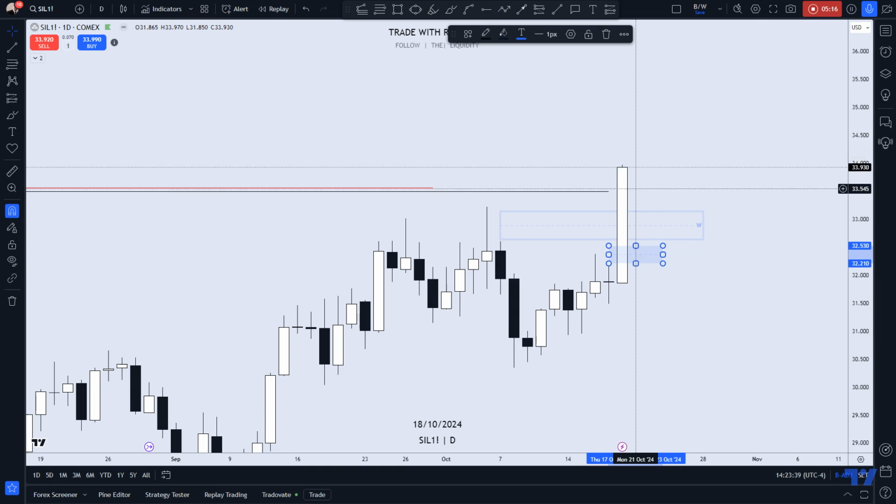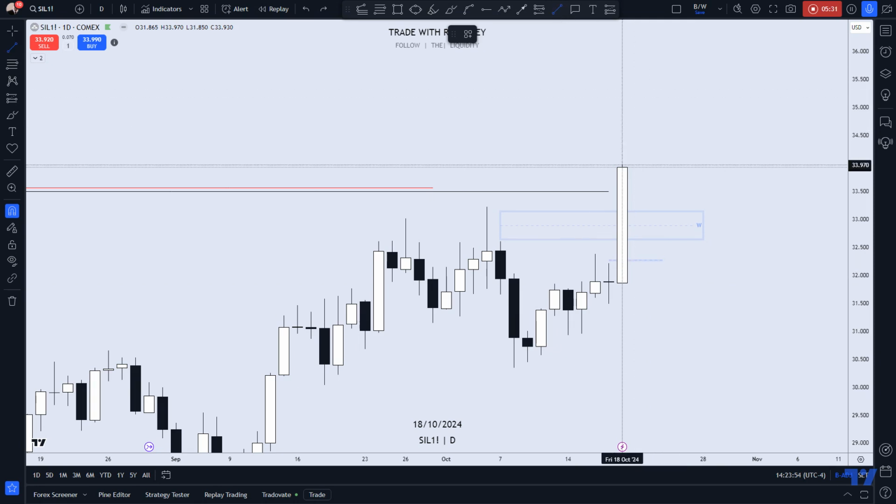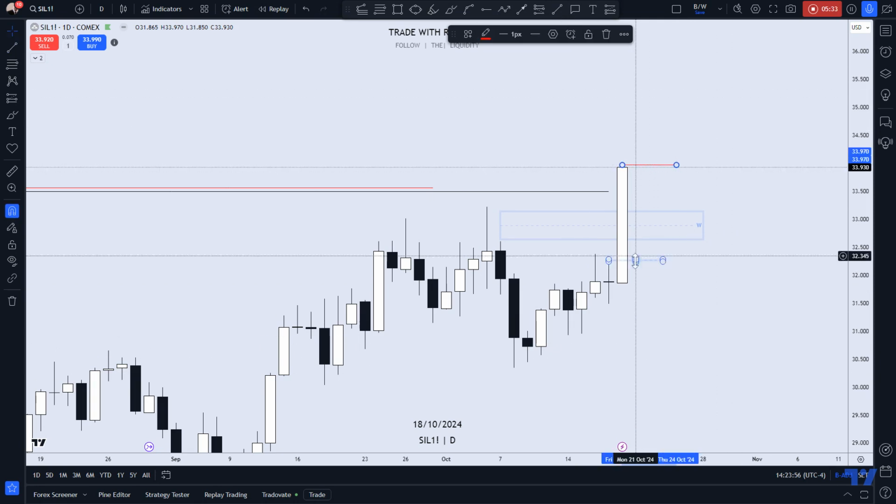On Monday, actually, we're going to see how the Monday candle closes, and hopefully we form a bullish fair value gap. Price trades back into it, and then we can continue higher. That's what I'm looking for. Now, what is my target? Of course, the target is going to be here. This high is likely to be taken out. But where do I think price goes?